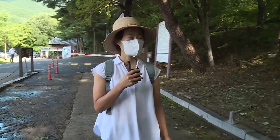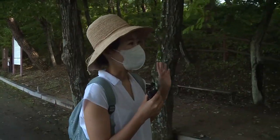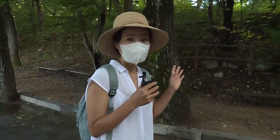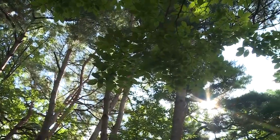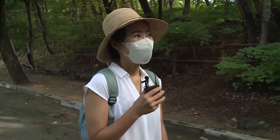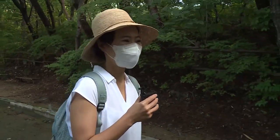While you are walking, you can hear a lot of bird sound, and then you can hear the sound of the cicada. It's called 참매미, robust cicada in English. It likes low temperature, so you can hear their sound on the mountain. It is really relaxing. You can enjoy it while you're walking.